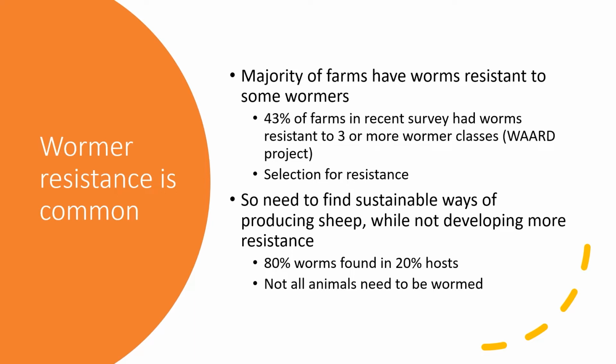So we need to find sustainable ways of producing sheep while not developing any more resistance. The theory behind this is that perhaps we don't need to treat all animals in a group at the same time. We know that 80% of the worms are found in only about 20% of the sheep. So there's a vast number of your sheep that are carrying quite low burdens of parasites at any given time and therefore don't need to be wormed.